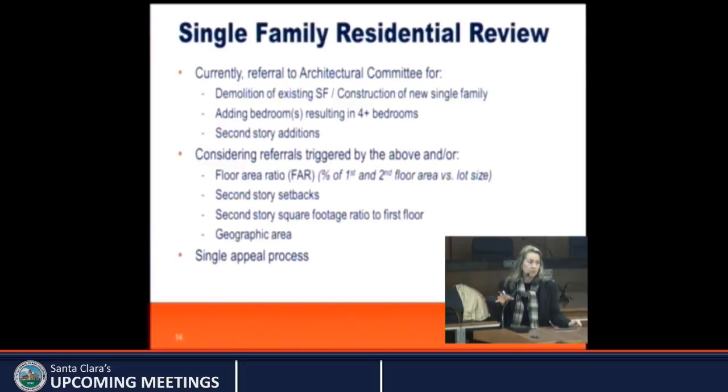And then the other thing is our appeal process right now. An appeal of the discretionary permit, whatever body it is, it has at least one step more.